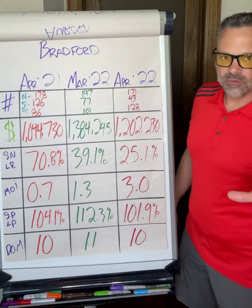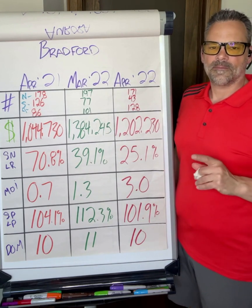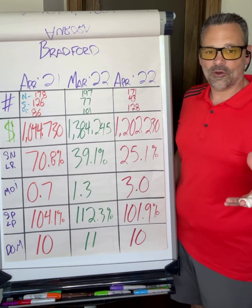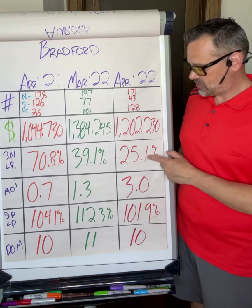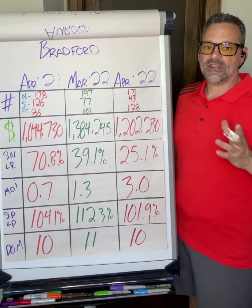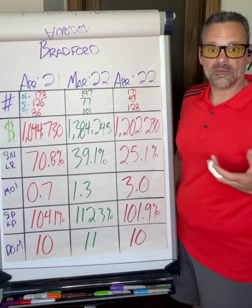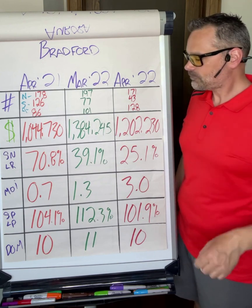So 100% of homes listed, say you have 10 homes listed in Bradford. I'm just using an example number. If you had 10 homes listed, 2.5 of them sold. So only 25% of the homes that are coming on the market sold. So the reality from a seller standpoint is you want to be thinking to yourself, well, how is my home going to be one of those 25%?